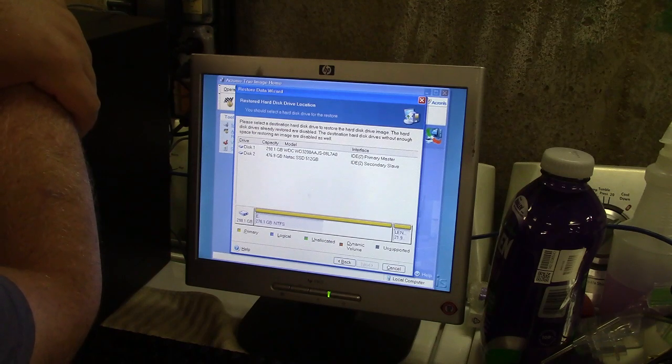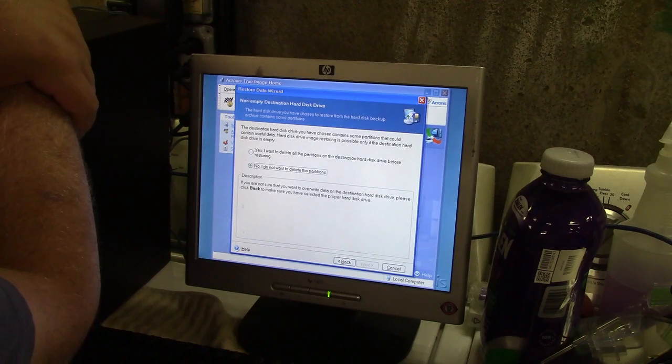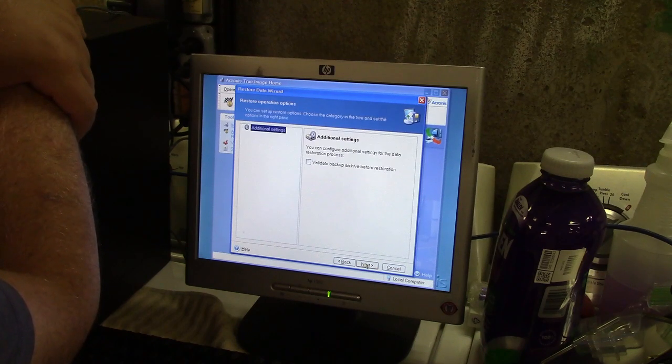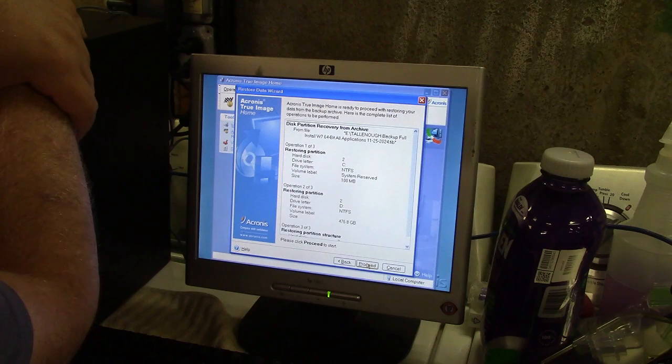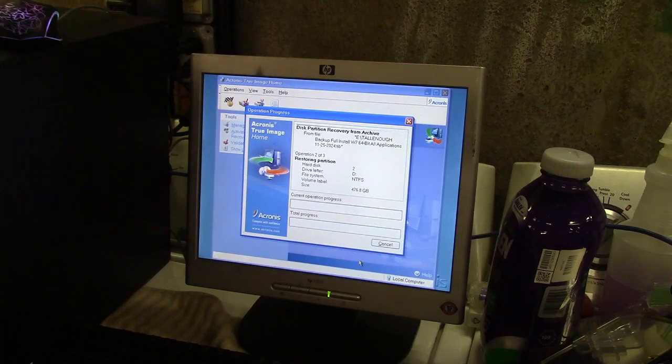And where do you want to put it? We're going to put it there. Yes, delete all partitions. Do you want to restore anything else? Nope. Everything else is good. So, just to verify, we're going from Windows 7 64-bit to the 500 gigabyte drive. And there you go. So let's see what this says it's going to take to recover.